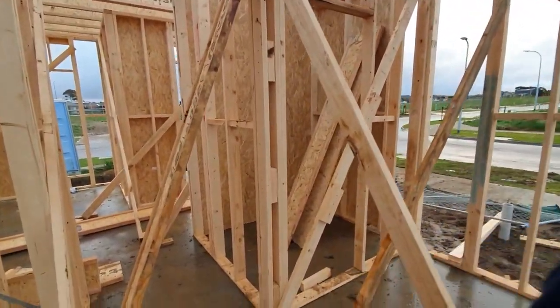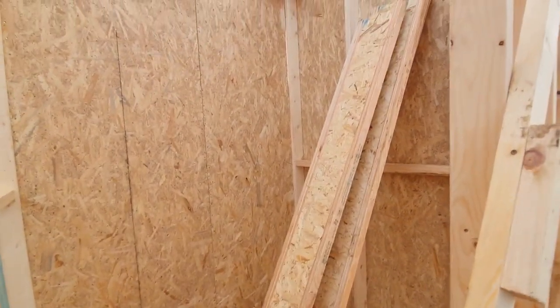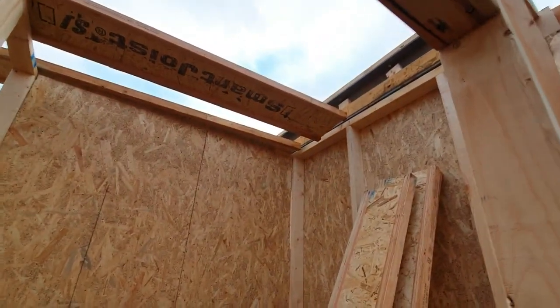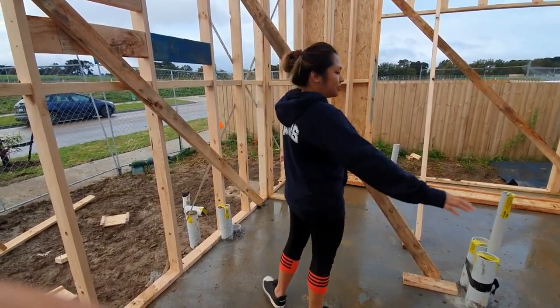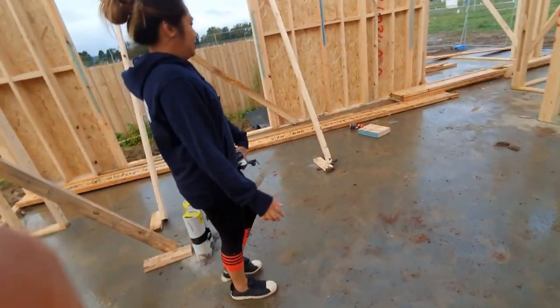Oh wow, that's an improvement and an upgrade from what we have. Dude, you can actually go inside. It's actually a proper walk-in pantry, by the looks. So our stove will be here. And this will be our kitchen bench and sink.